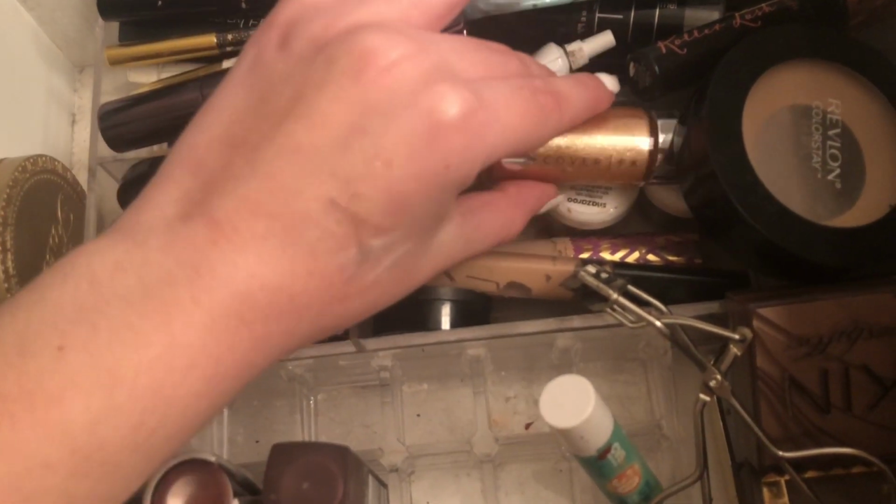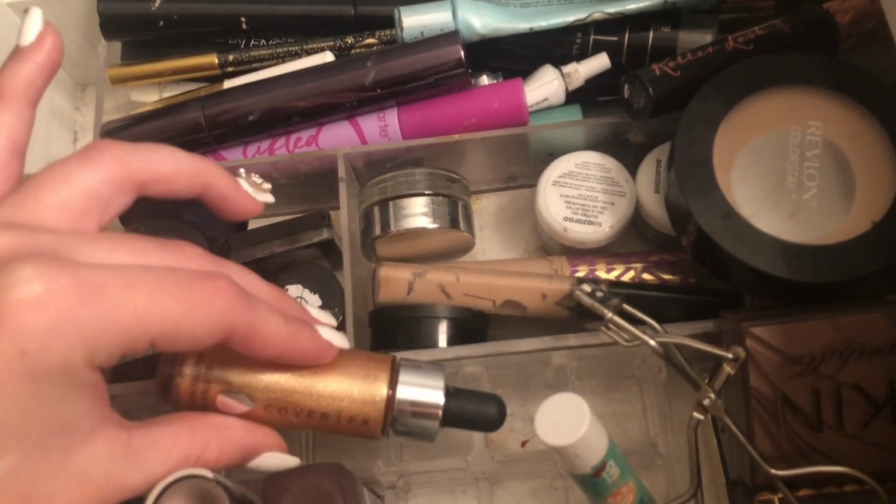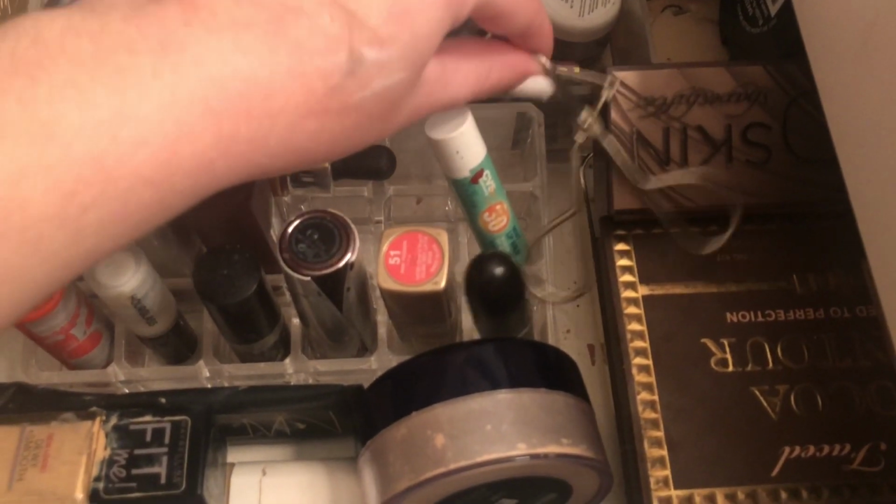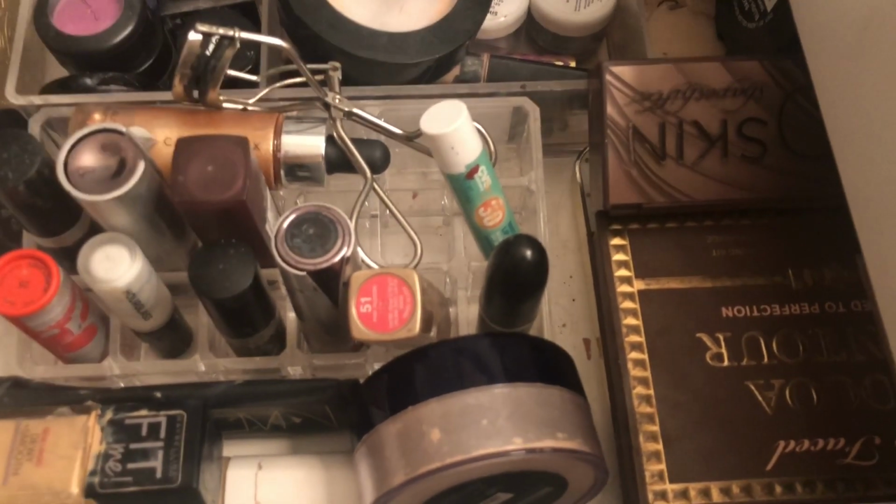Then I have my Cover FX drops, which I love. I use these like all the time. My setting powder, which I also use every day. An extra eyelash curler, just in case I lose my special one.